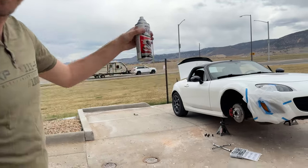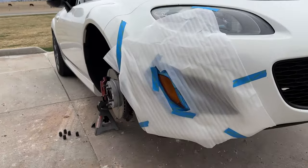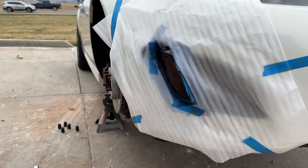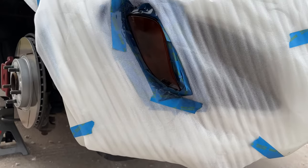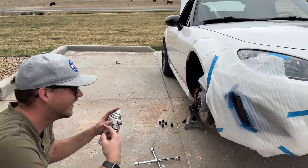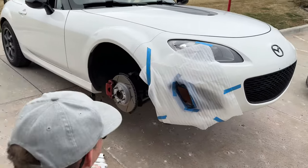Yeah. Got it masked off. We're gonna try to do it on the car. No idea how well this will work, but it's masked off decently. Here it goes. It's a little bit drippy. I don't know. Honestly, it's not gonna look worse than orange is my thought, but it's fine.